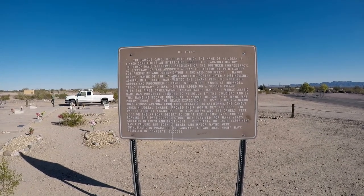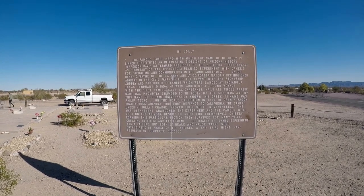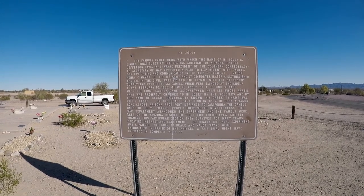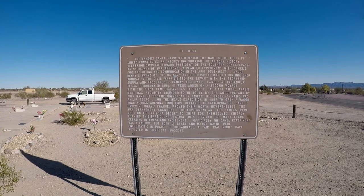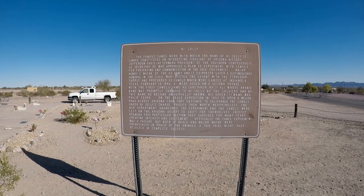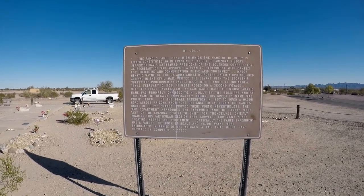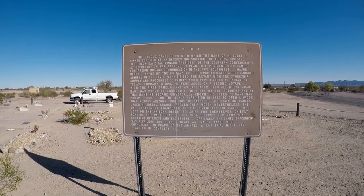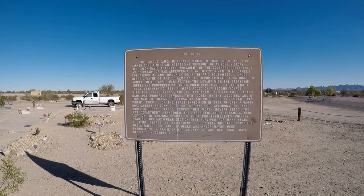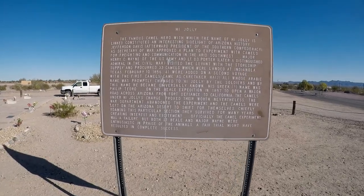On the Beale expedition in 1857 to open a wagon road across Arizona from Fort Defiance to California, camels under High Jolly's charge proved their worth. Nevertheless, the War Department abandoned the experiment and the camels were left on the Arizona desert to shift for themselves. Chiefly roaming this particular section, they survived for many years, creating interest and excitement. Officially, the camel experiment was a failure, but both Lieutenant Beale and Major Wayne were enthusiastic in praise of the animals, a fair trial which may have resulted in complete success.